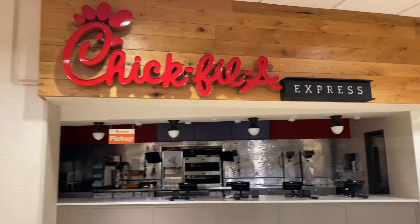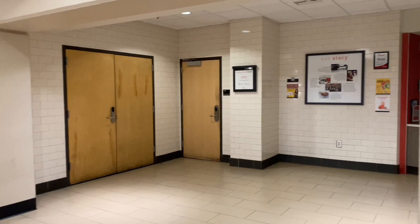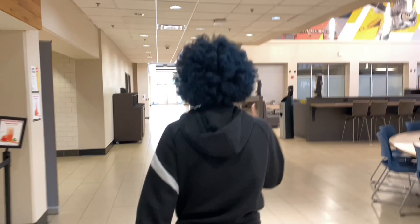This is where Chick-fil-A is, y'all. Chick-fil-A be so busy. It's always between Chick-fil-A and Panera Fresh. Oh, let's show them the grocery store down here. So when we were outside, I was mentioning to y'all that there's a study room and also the mini mart as well. So I'm gonna show y'all what it looks like.